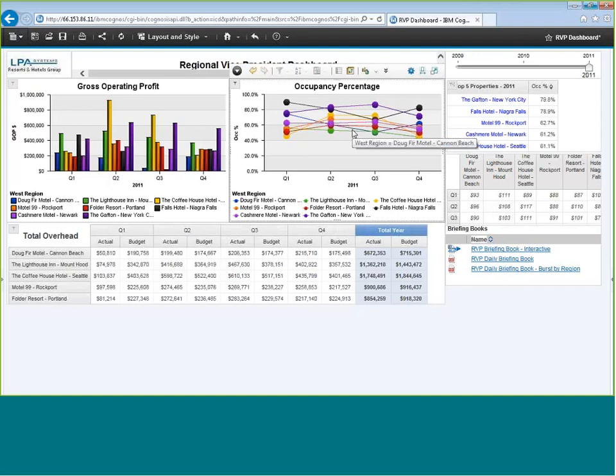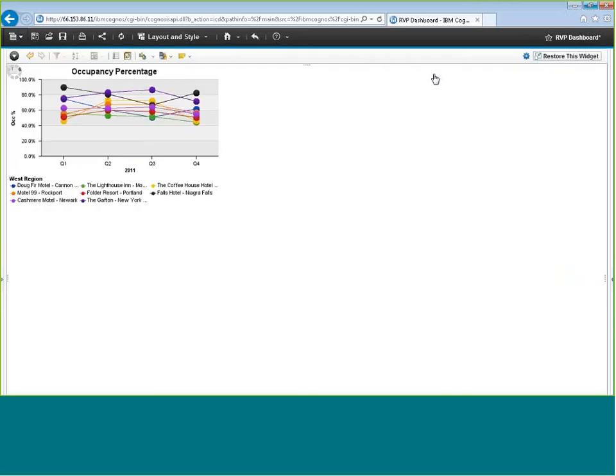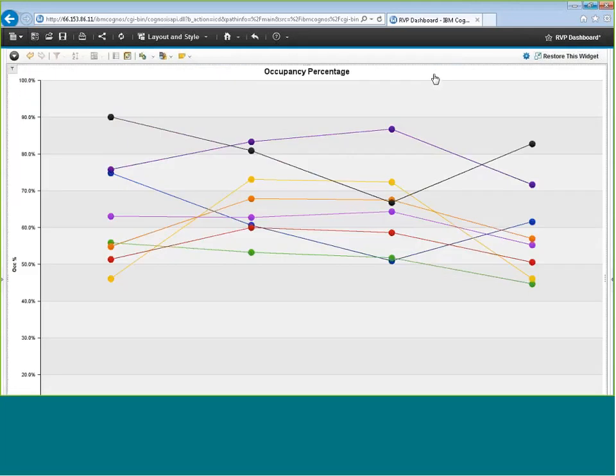A lot of companies that we do business with have a large number of properties, and in this case, it started off with 4 regions that were clear to read, and now it's fairly, extremely busy. So I have 2 choices here. A, if I wanted to, I could just maximize this, and as I did that, Cognos automatically created a life-size picture for me, and now this is a lot easier to read and do analysis on.